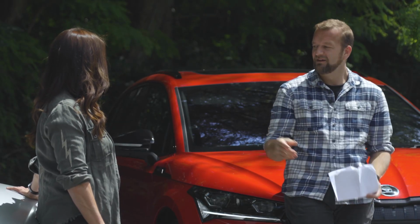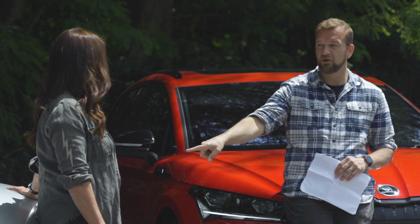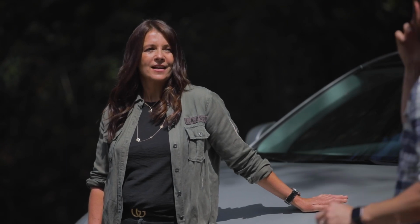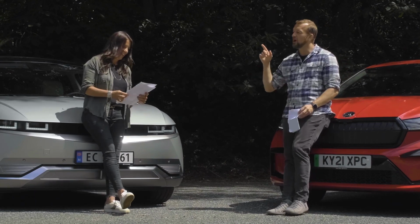It's also, that is fantastic. And that 800 volt system is standard on all UK cars. So whichever Ioniq 5 you've got, that's what you get. I win. You keep winning and I don't like it. What about something I know I can win on?